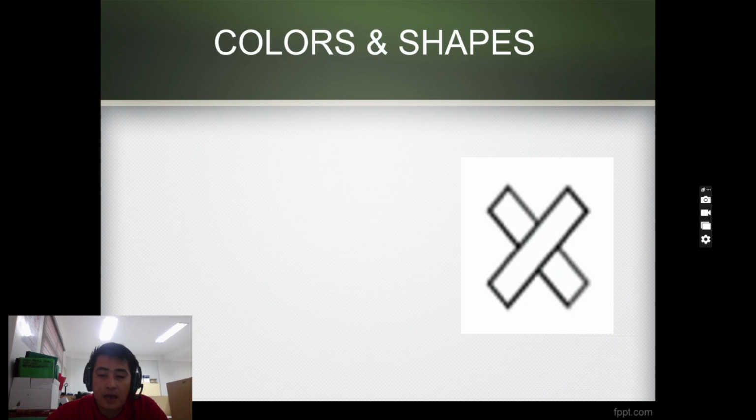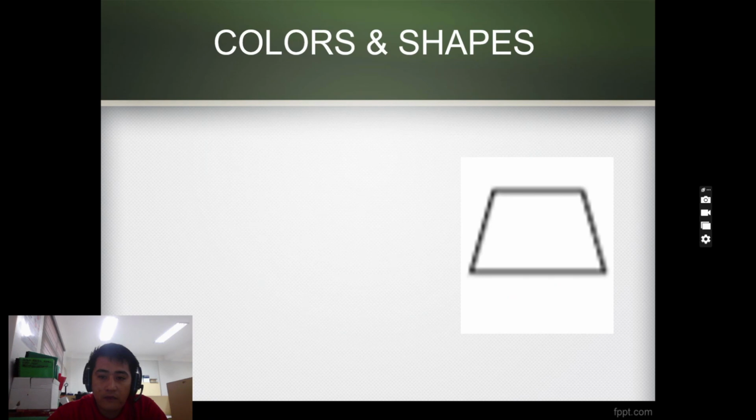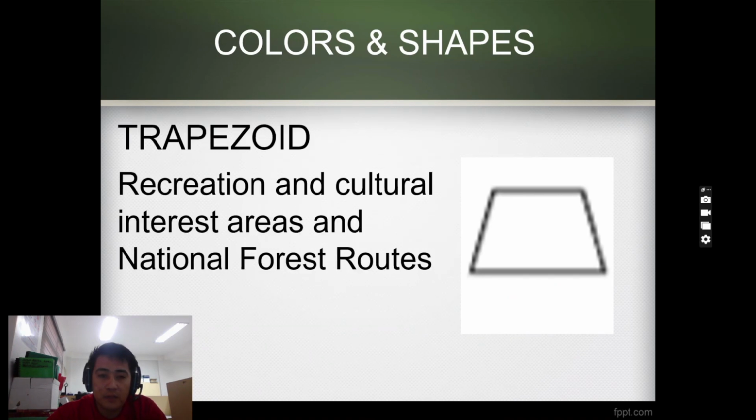Next shapes, we have the X or the crossbuck. It means the highway grade crossing. It identifies the location of a railroad crossing. Next, we have the trapezoid. So when we see the trapezoid shape, it means recreation and cultural interest areas and national forest routes. So it encompasses, kasama niyan yung color brown. So when we see the color brown, it means recreation and cultural interest. And when we see the shape trapezoid, it means recreation and cultural interest. Meaning ito yung kasama ng color brown.